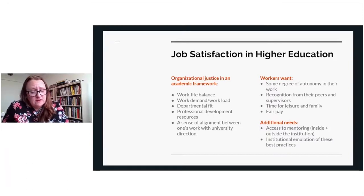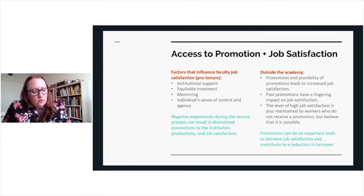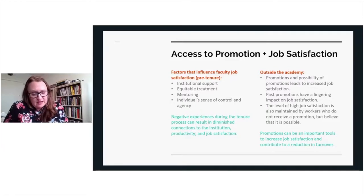Institutional emulation of best practices of supportive climates of work-life balance and belief that one's work is valued by the university can provide scaffolding for faculty success, as well as possibly also their retention and commitment to their institution. The next thing I looked at was, were there any relationships between access to job promotion and job satisfaction? At the faculty level, factors that influence job satisfaction, especially pre-tenure, are institutional support, equitable treatment, mentoring, and an individual sense of control and agency during the tenure dossier construction process.